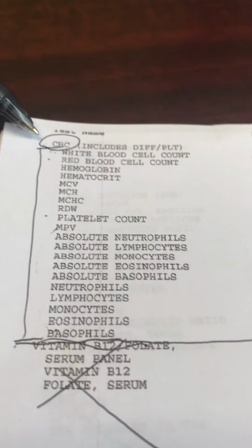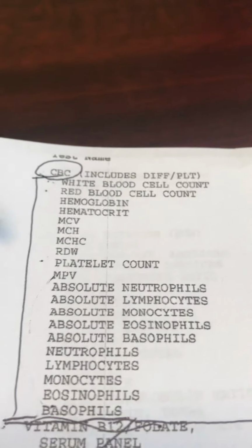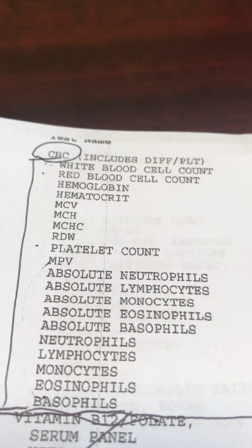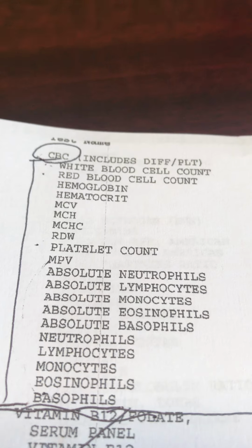As you can see, this CBC, complete blood count, really does give us a lot of good information, and it's an inexpensive test to order. So even if you don't have insurance, it's quite inexpensive and can give us some good information.